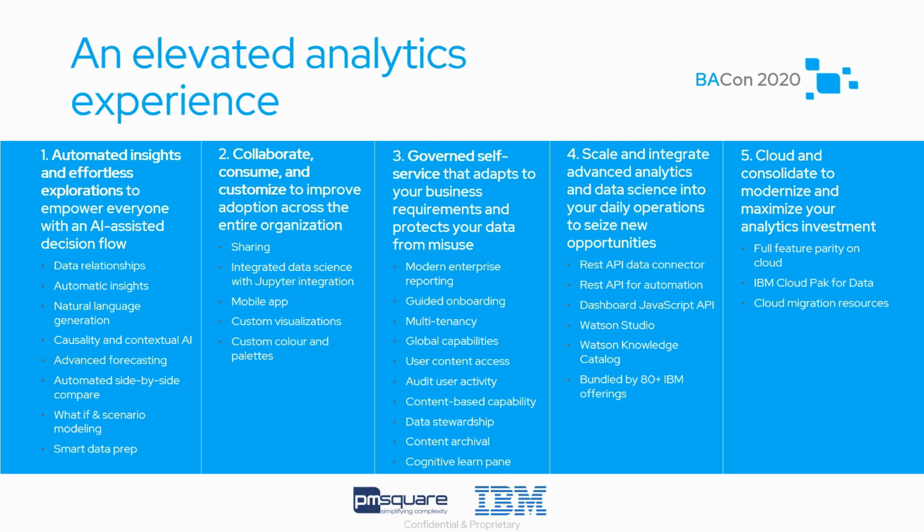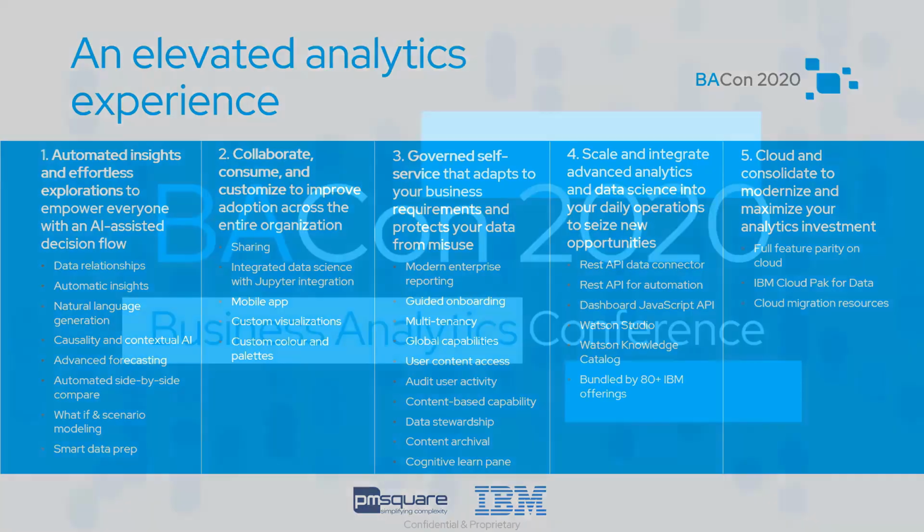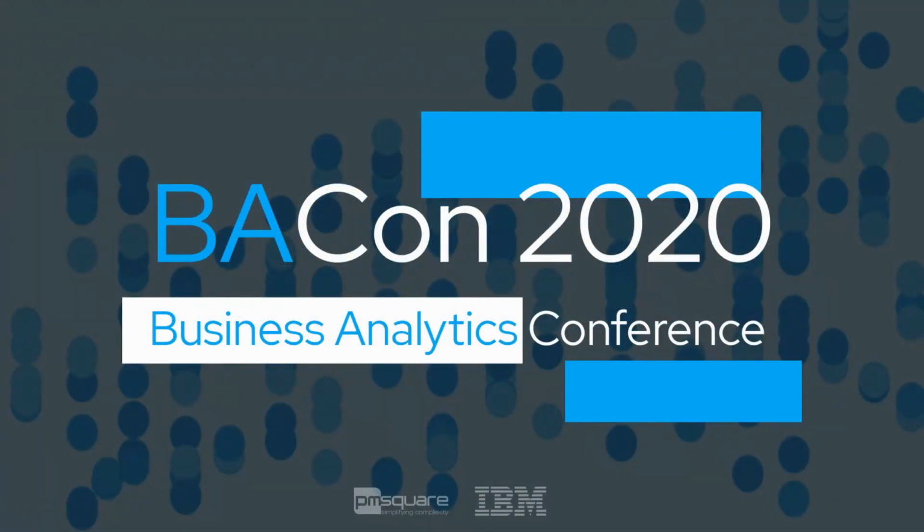We believe these are 5 critical areas that we can actually differentiate from the competition and allow us to bring more value to our customers in how they exploit data to make actionable decisions faster and with more confidence. I want to thank you all for your continued commitment to IBM Cognos Analytics, and we look forward to hearing of your successes in the future.